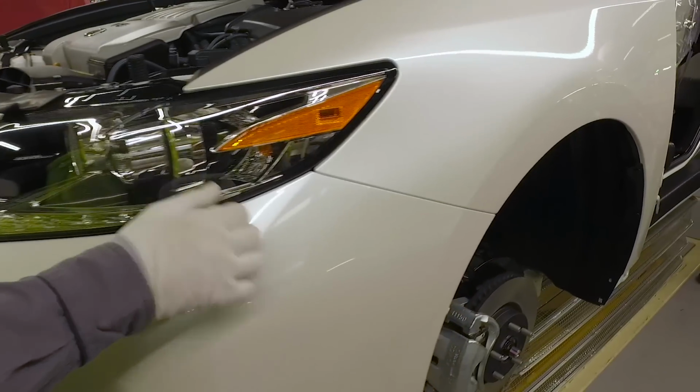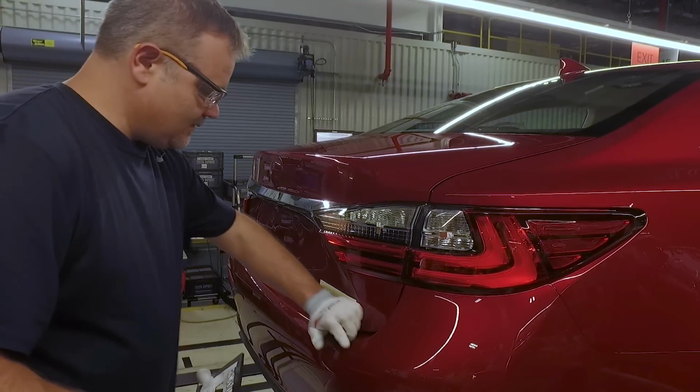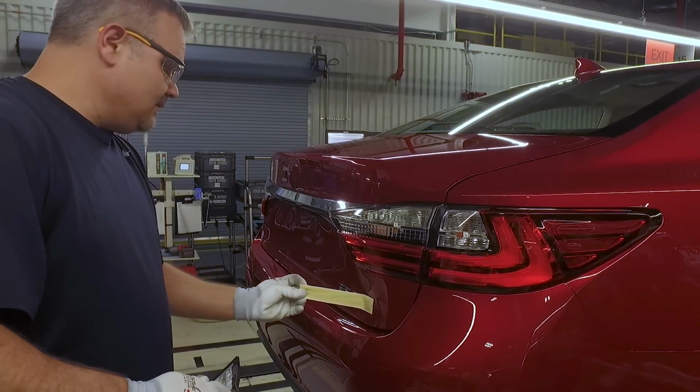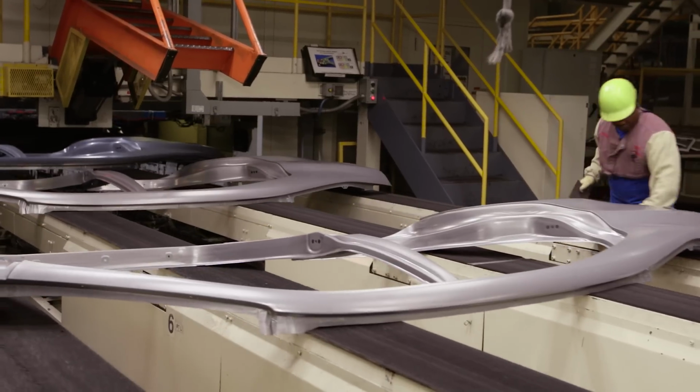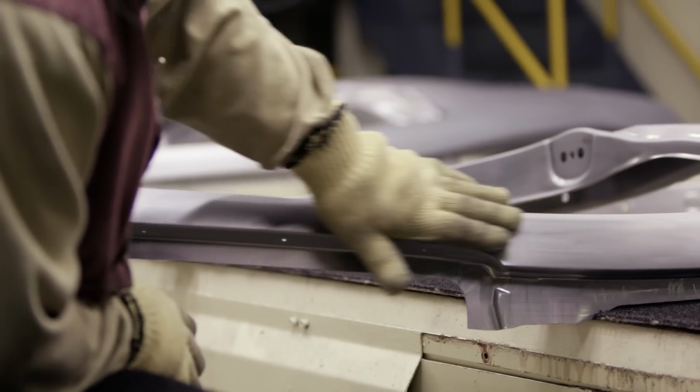The human hand is remarkable. It has over 2,500 nerve endings in each centimeter. But what does this mean to the creation of a car? It means even in a facility with the most advanced car building technology possible, the human touch is vital.